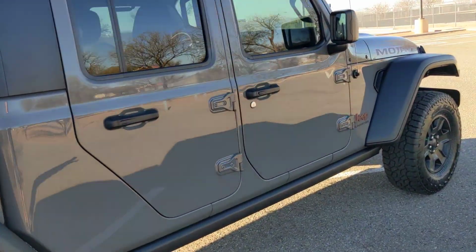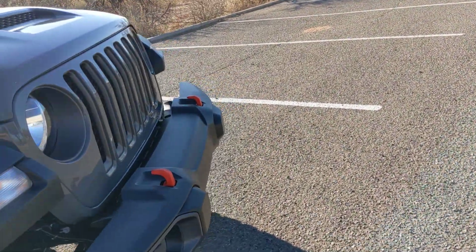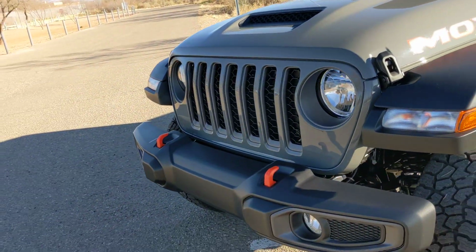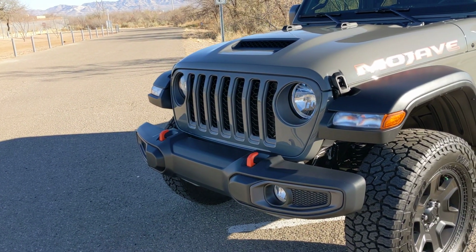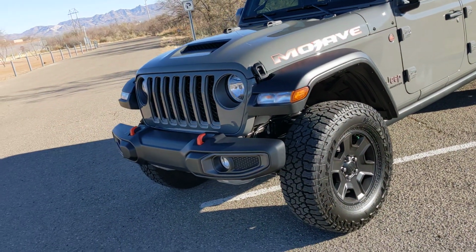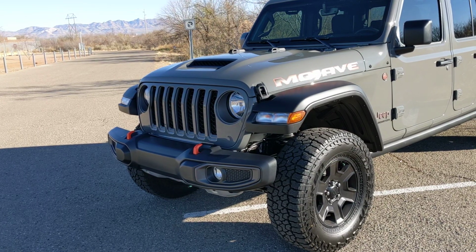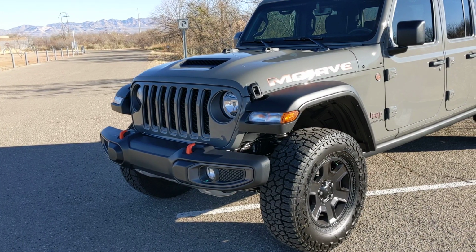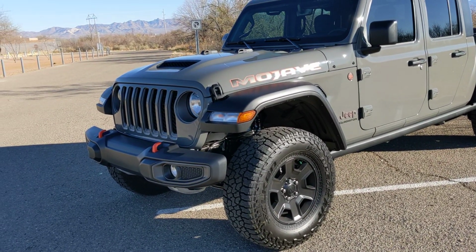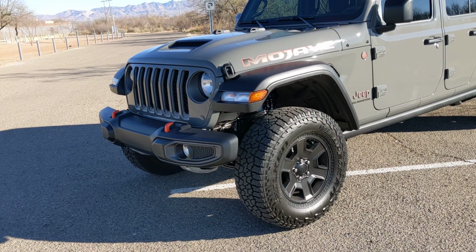So with it having LED taillights, the option package it doesn't have, which to me is odd, and I think it should come standard on a package like this or a Rubicon, is the LED headlights and fog lights. But that's something we'll talk about a little bit later in the video. I'm going to do little upgrades, and that'll probably be one of them. But it also came with a remote start, and the 8-speed transmission is also an option. 8-speed automatic transmission. Standard would be manual 6-speed. So if you want the automatic, it's an extra $2,000.